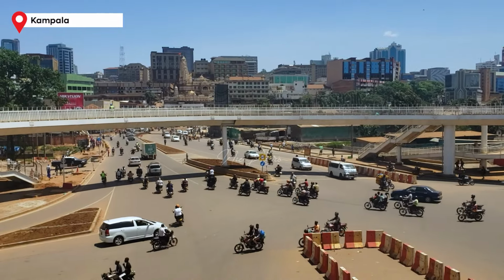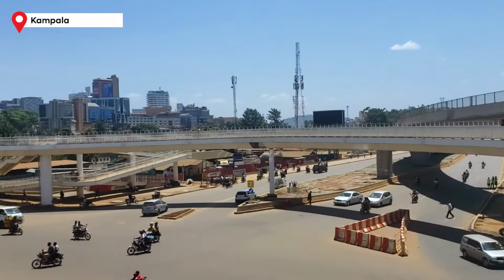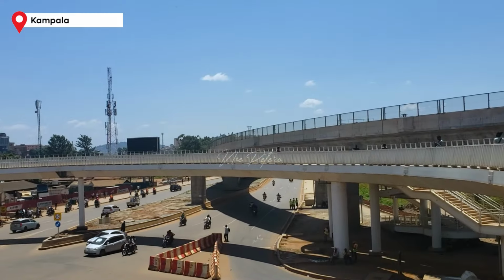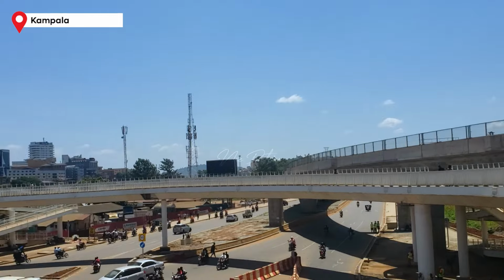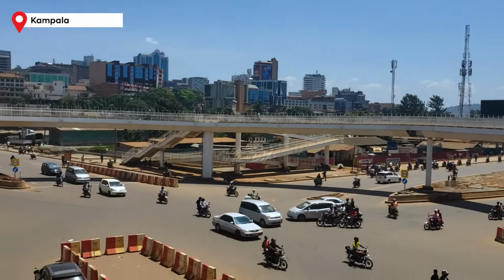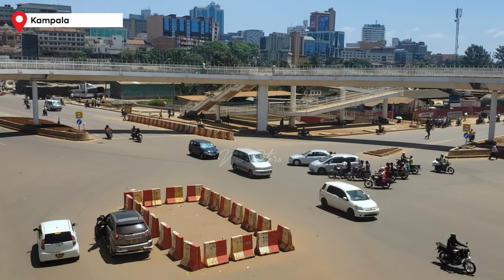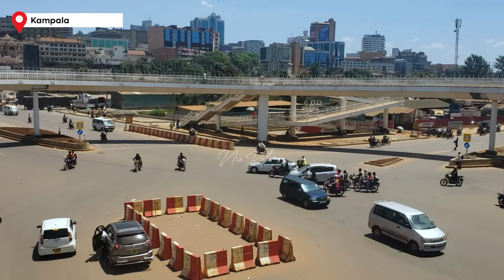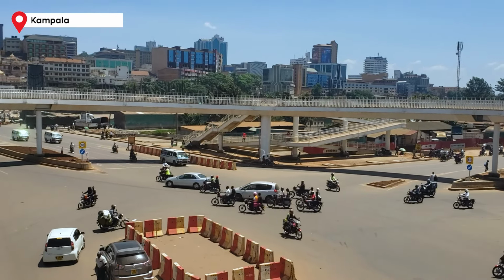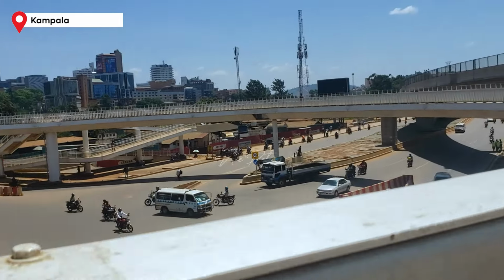This side takes you to the city center over there. This one from Zambia. So this is how busy this road is. So let me take you around, and as we show you other different angles of this flyover, let's proceed.